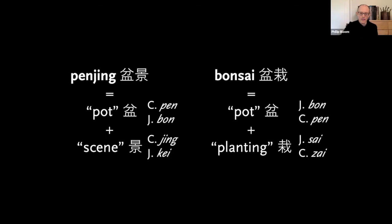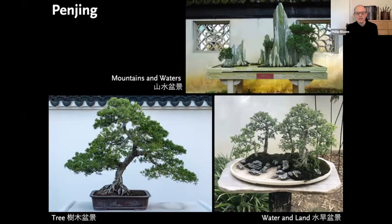Today, typically penjing are understood to incorporate three kind of related plantings. There are so-called tree penjing, which are very similar to bonsai. They focus on a single tree. There are mountains and waters penjing, which consist primarily of rocks arrayed in a tray, often displayed with some water and sometimes a very few plants. And then there are also water and land penjing that are a kind of combination of the other two forms. They typically consist of small groups of rocks and somewhat forest-like plantings of trees arrayed into a kind of landscape scene.